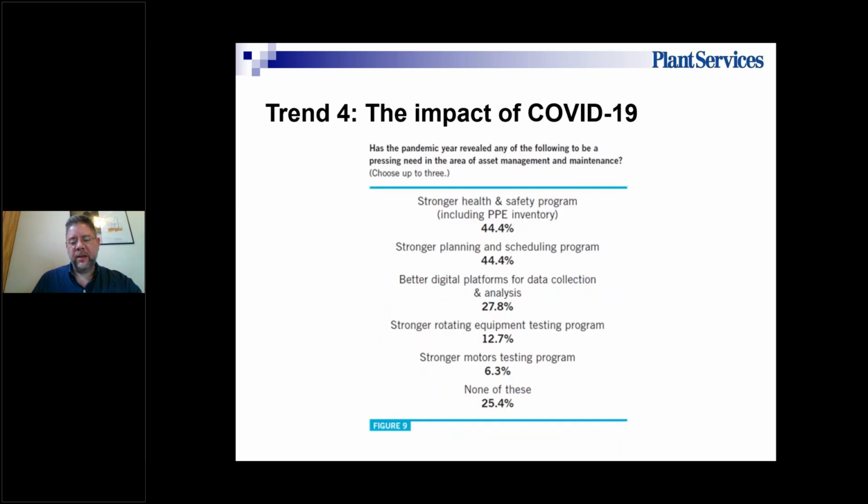And with this question, has the pandemic year revealed any of the following to be a pressing need in the area of asset management and maintenance? We were surprised. Look at the top two. I mean, health and safety makes sense given that we're in a pandemic, right? But stronger planning and scheduling. We are seeing a return back to fundamentals.